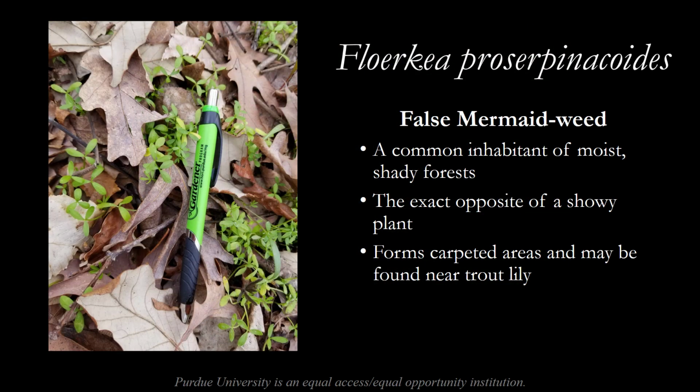Our next plant is Florkia proserpinicoides. This is the false mermaid weed. It's a common inhabitant of moist and shady forests like McCormick Woods. However, it's the exact opposite of a showy plant. The flowers are white and they're extremely tiny. We'll try to take a closer look at those in the coming weeks. This plant tends to form carpeted areas and may be found near colonies of trout lily.